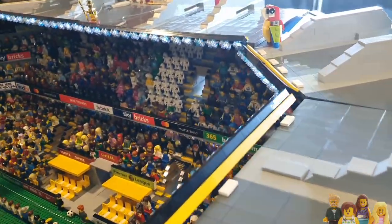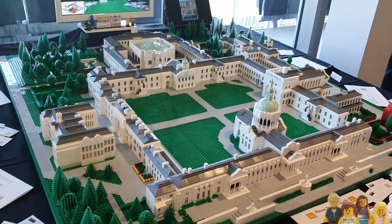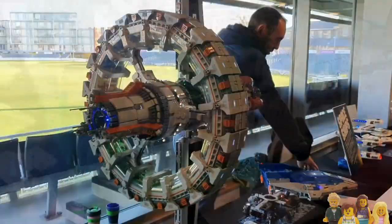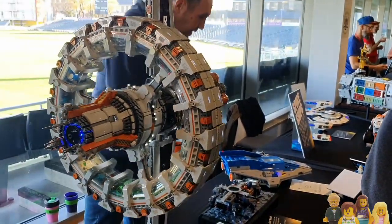There's the stadium we saw at Bournemouth. And the big build of Hailbury College that we saw at Birmingham. We've seen this one at loads of shows, but it never gets old. It's so stunning.